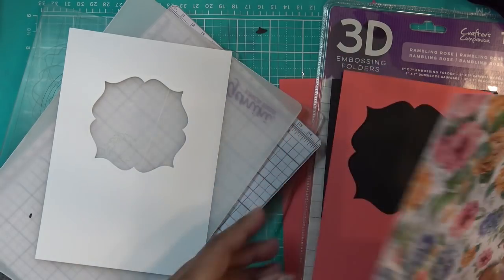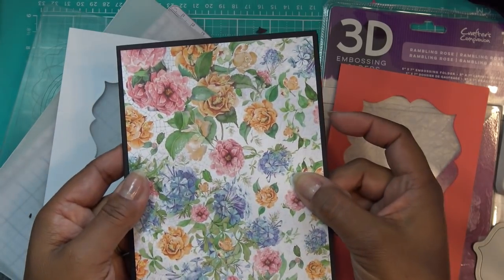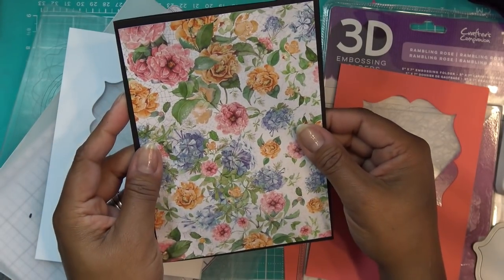So we have our base card. Again, it's a 5x7 card. This piece is cut just like the white piece. And it's so pretty. Look at that. Just, oh my gosh, this paper. I love it so much. And it's just the backside of that, the scrap that you wouldn't have probably used.